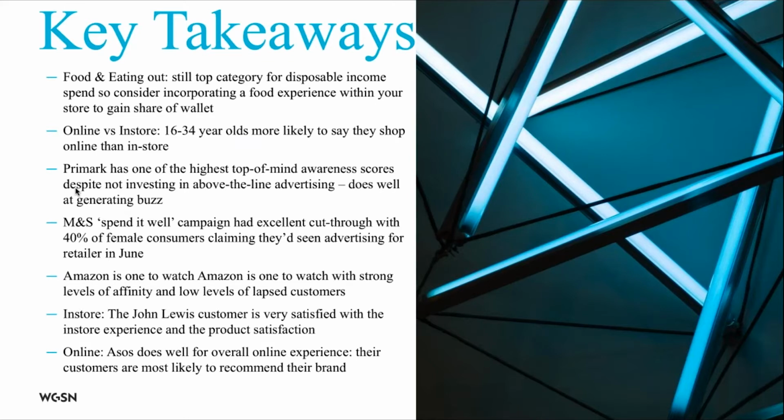The key takeaways from this presentation: food and eating out is still the top category for disposable income spend. So consideration perhaps of incorporating food experiences within stores could help gain share of wallet. We've looked at the shopping behaviours both online and in store. 16 to 34-year-olds are actually now more likely to say they would shop online than in store. However, at a NatRep level, that's a nationally representative level, overall, in-store is still more prolific than online shopping.